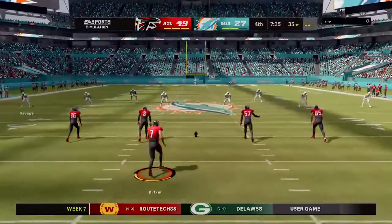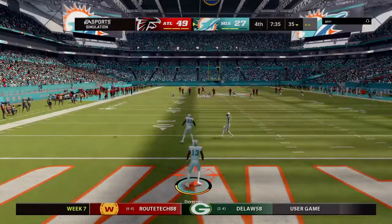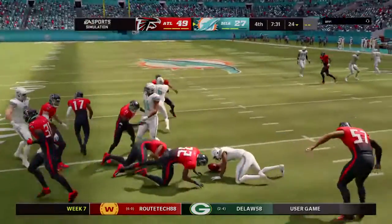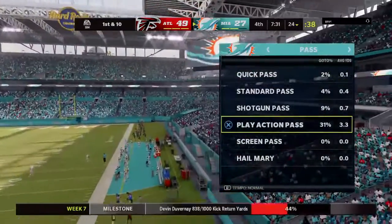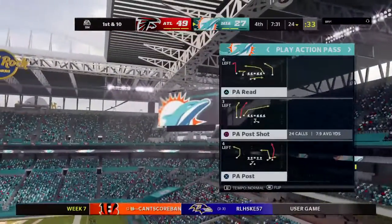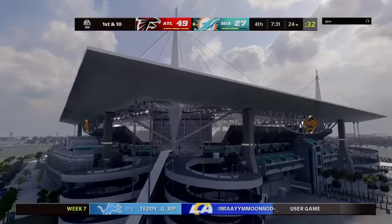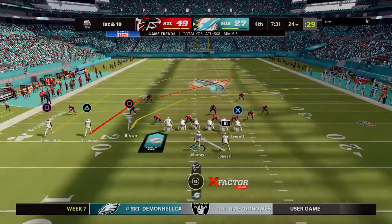Now after the touchdown, here's Butker on to kick it away. Devin Duvernay now returning from the end zone. And he'll be stopped right around where he would have been had he gone down to a knee, maybe a yard shy of there at the 24. The Dolphins at the line ready for their next drive.